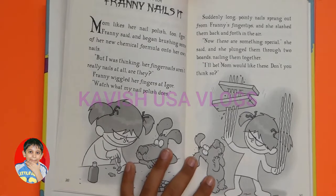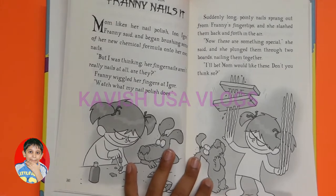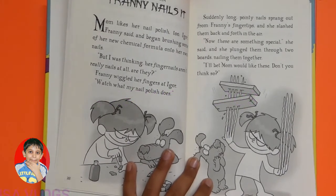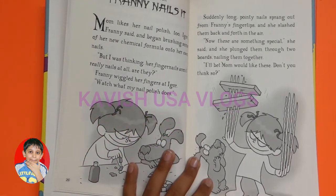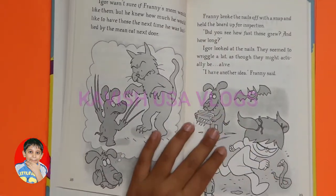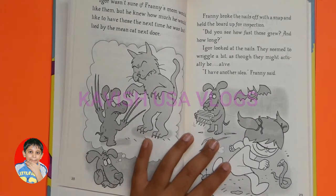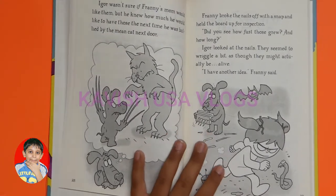Suddenly, long pointy nails sprang out of Franny's fingertips, and she slashed them back and forth in the air. "Now these are something special," she said, and she plunged them through two boards, nailing them together. "I'll bet Mom would like these, don't you think so?" Igor wasn't sure Franny's mom would like them, but he knew how much he would like to have those the next time he was bullied by the mean cat next door.